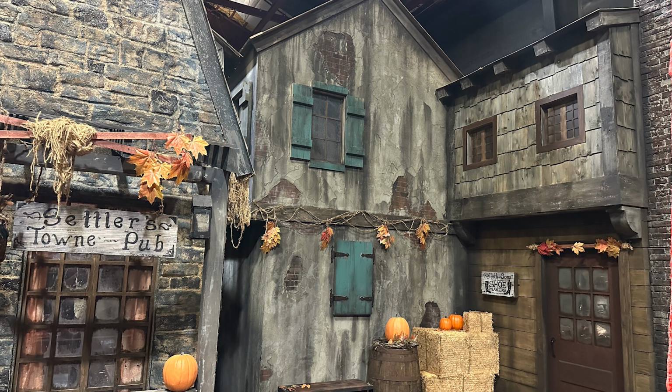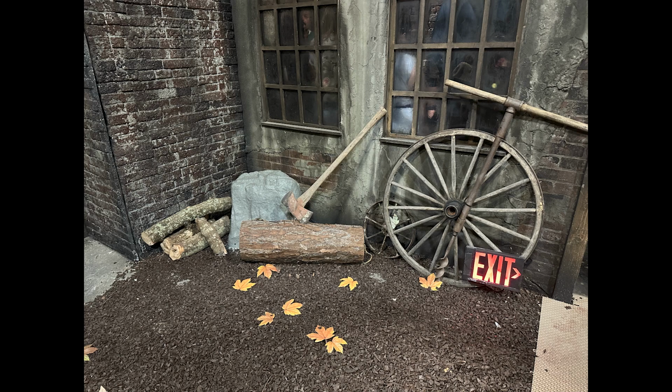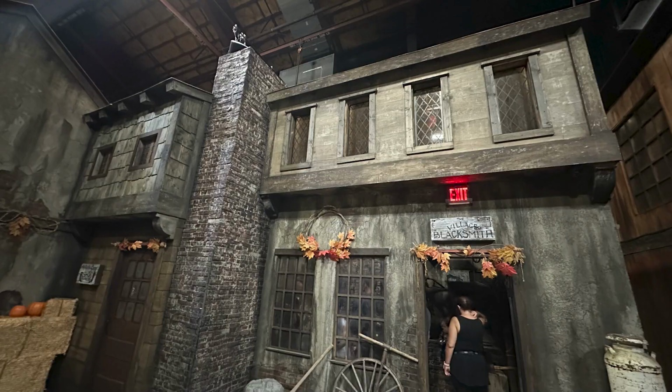Another thing they pointed out was Dylan Kolath is part of the decor team, and they put his name on the shoe shop to show off and be like, hey, he was a part of this. Now, a lot of the tools that were used to build this house were actually accurate for the time period of this house, and most of those tools were scattered around the house as props and decorations.